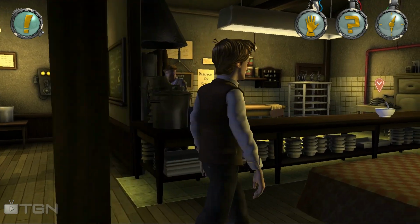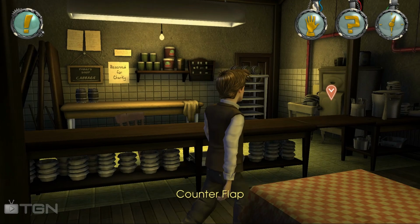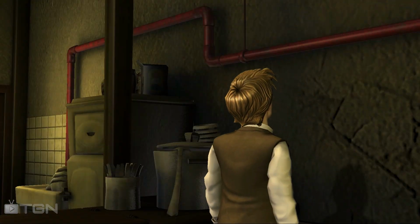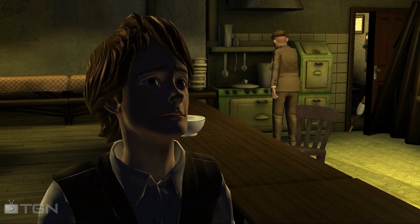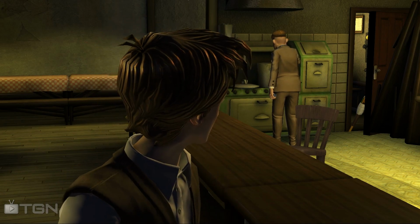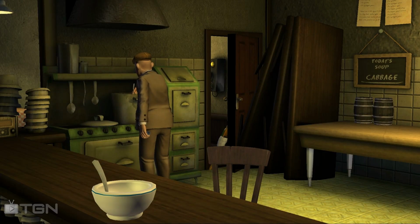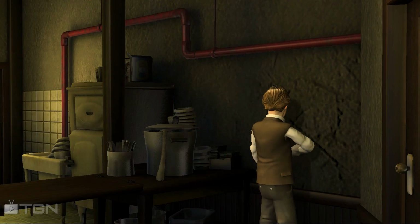Congratulations. I'm so happy that you put a spatula in the door. That's really helpful. So he's still making the soup. We're going to bang on this pipe, and that's going to cause the secret elevator under the soup kitchen to be deployed. Now, this is as far as I got. After this, I have no idea. So we're going to be learning everything together once again.